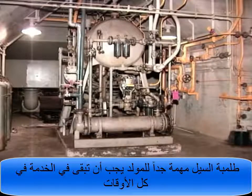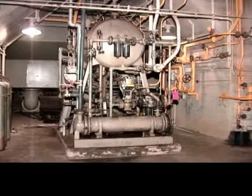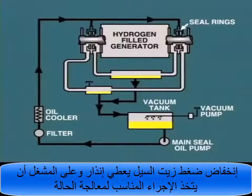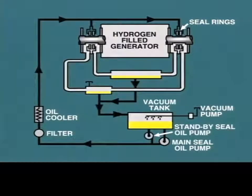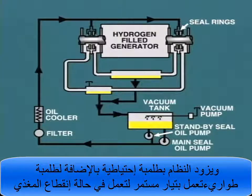It must be placed in operation before the generator starts to rotate on turning gear and then maintained in service at all times. A decrease in seal oil pressure will be alarmed, and the operator must take immediate action to rectify the situation. Usually, a standby seal oil pump is installed, and in addition to this, a DC emergency pump is provided in case of the loss of AC auxiliary power.